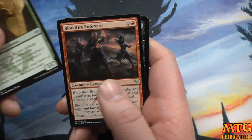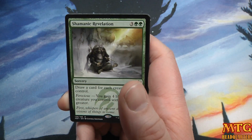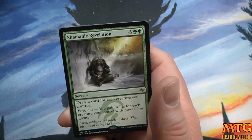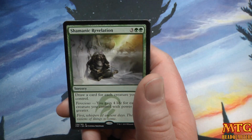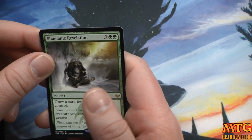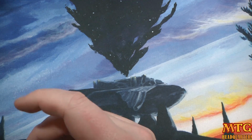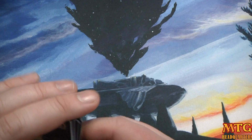Abzan Beastmaster, Bloodfire Enforcers, Grave Strength, and a Shamanic Revelation. I don't know if this will see Standard play, but it is very strong. Anything that is in green and has card draw ability deserves some consideration. Draw a card for each creature you control, and it's ferocious, so you gain 4 life for each creature you control with power 4 or greater. Blossoming Sands. So I don't know if it sees Standard play, but certainly it's very good in limited.